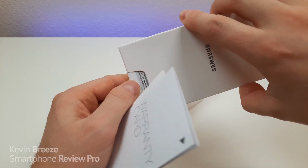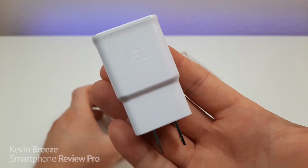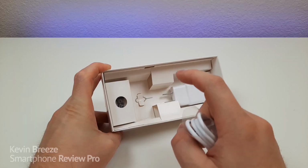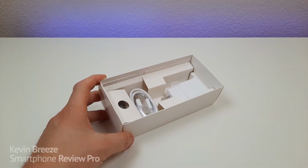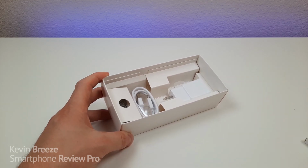Oh, looks like we also have another piece of paper. We're also getting a quick start guide in Spanish as well. We're getting a 10-watt adaptive fast charger in the box. We're getting a USB-C cable for charging and data transfer. We're getting a SIM card removal tool. And we're getting a pair of 3.5mm headphones. Now again, if you're buying this phone through a carrier, then your experience might be a bit different, but this is everything that you get with the unlocked variant of the device.